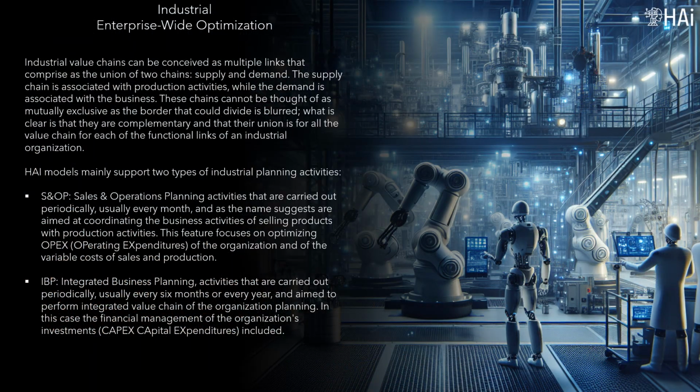HI models mainly support two types of industrial planning activities: S&OP, sales and operations planning activities that are carried out periodically, usually every month or every week, to coordinate the selling of products with production activities. And IBP, integrated business planning, activities that are carried out periodically, usually every 6 months or every year, and aim to perform integrated value chain planning of the organization.